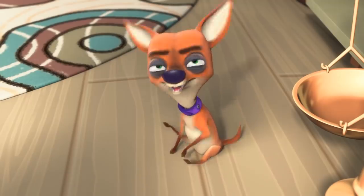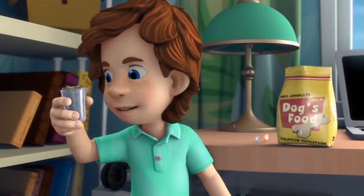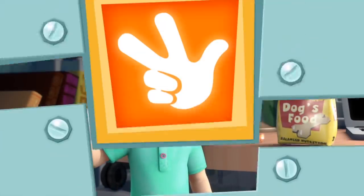Okay, now we can feed Chewsocka. Chewsocka weighs 2 kilograms, so 2 cups will be just right then.